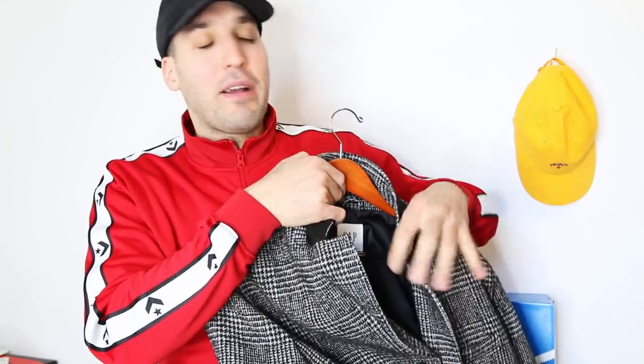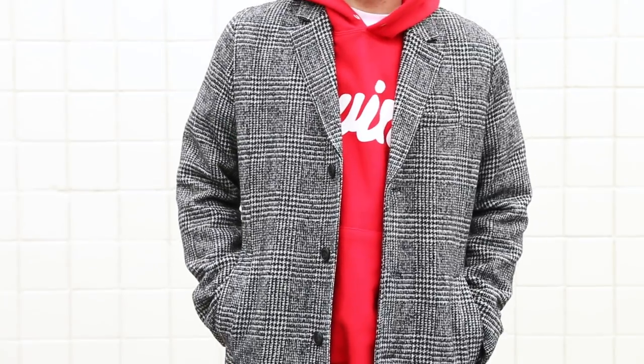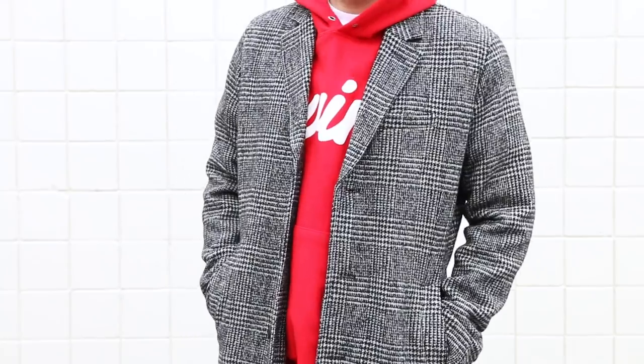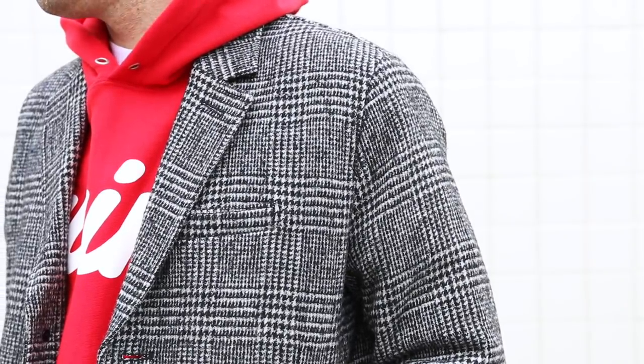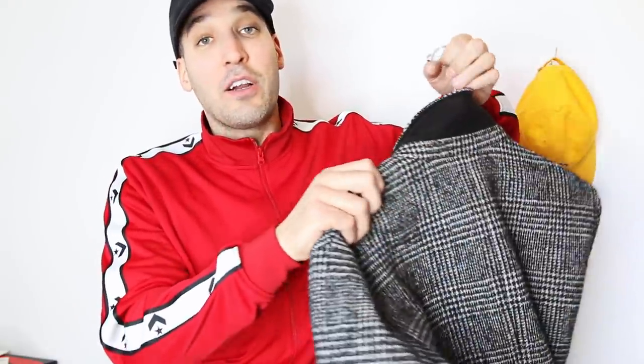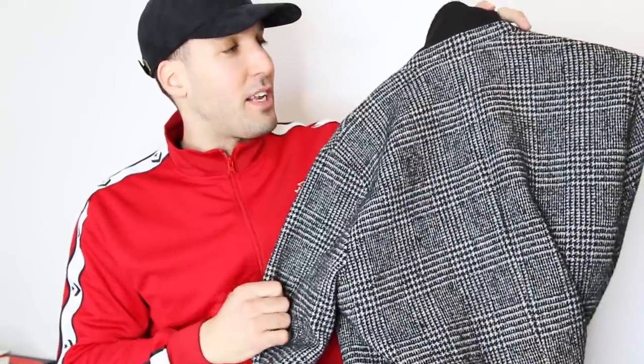If you've been thinking about getting a top coat or an overcoat or a pea coat or something like that, don't slack, man. Definitely go ahead and grab one. Barney's is actually having a crazy 70% off sale, Barney's Warehouse, and there's a ton of top coats on there. So I'll link that sale down below where you can get designer top coats for 70% off. Well worth it.